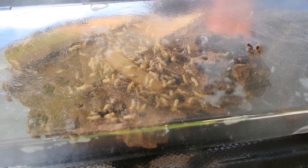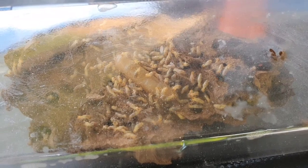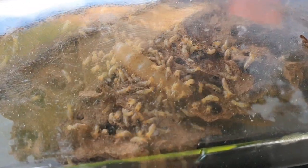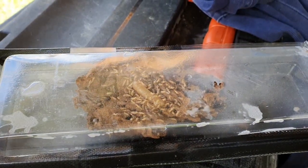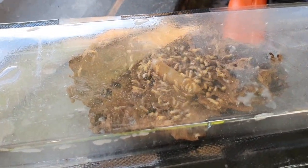Now, what I did is I kept a little chunk of the nest intact, which had quite a few workers and a few nymphs, and a few little eggs in there as well. But now the interesting thing here, I've put it into a container to try and keep a bit of humidity and a bit of moisture in there, just to try to keep it alive.